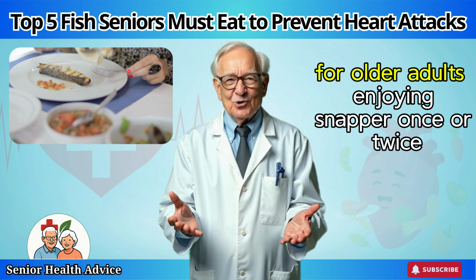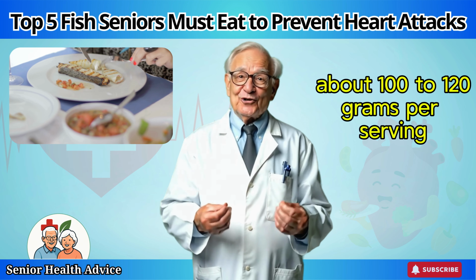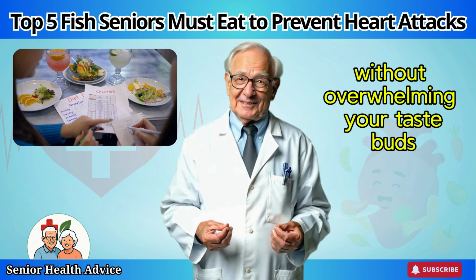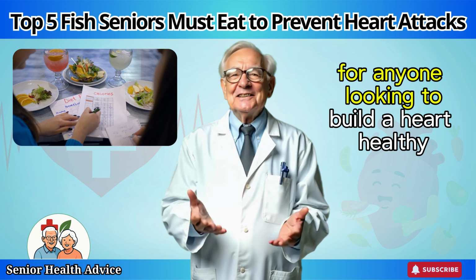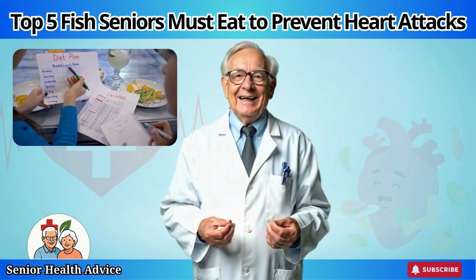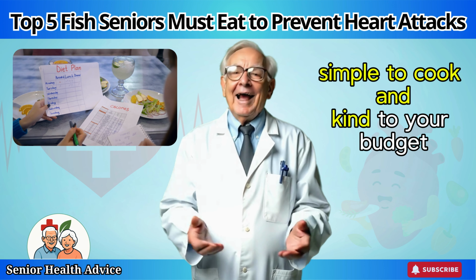For older adults enjoying snapper once or twice a week, about 100 to 120 grams per serving is an easy, balanced way to boost your omega-3 intake without overwhelming your taste buds. It's a reliable, delicious option for anyone looking to build a heart-healthy diet without making big changes to their everyday cooking habits.